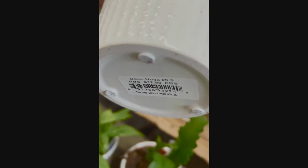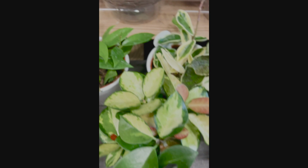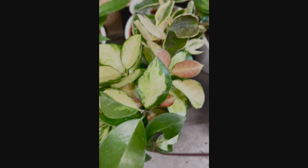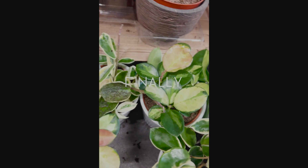$12.98. Don't need to show you the bottom. It's $12.98. Put the pot down. Okay. And then this one. This is the one which is the Hoya White Dotty. And I don't know what that is. I think it's a Hoya Kentiana or something like that. Correct me if I'm wrong.